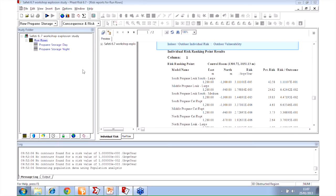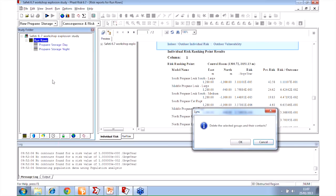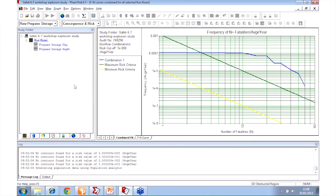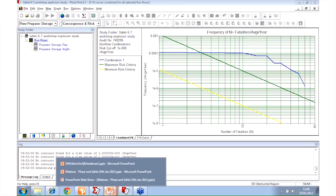Okay, so that's an overview of Safeti. So the process is adding additional inputs: ignition, population, failure frequency, weather probability. You just very simply run your calculations. It goes on from what Fast has already calculated and combines all of these risk measures. You can then look at individual risk and perform risk ranking. You can look at your FN curve and look at societal risk ranking as well. And that's very briefly an overview of Safeti.